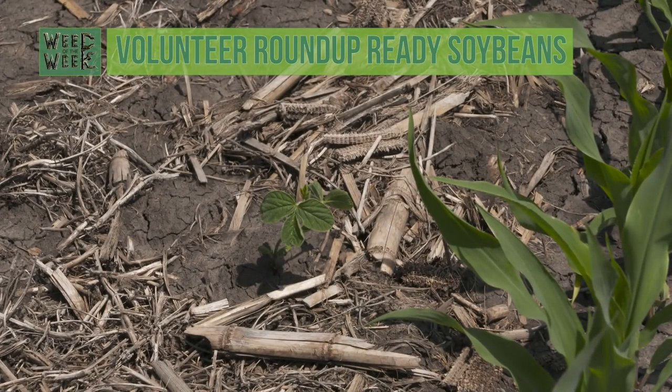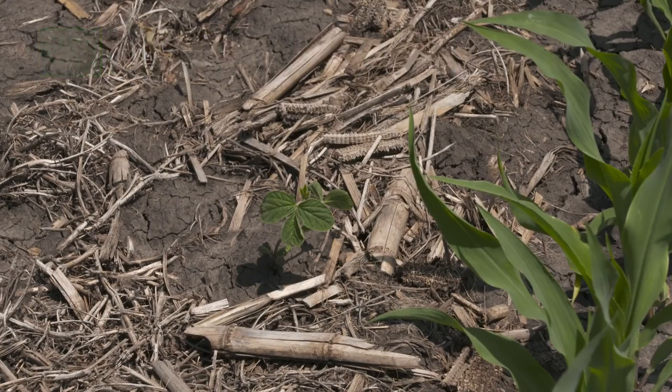Our weed of the week is Volunteer Roundup Ready Soybeans. Well, okay, let's look at it this way, Brian. Let's say it's Roundup Ready soybeans, or it could be Liberty Link soybeans, or one of these new stacks that's coming. If you've got volunteer soybeans coming up over the next few years, who knows what the trait package is going to be out there, right? It could be about anything if you're planting those traits on your farm.